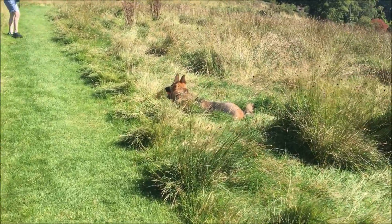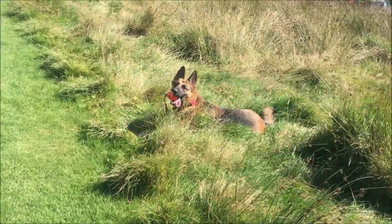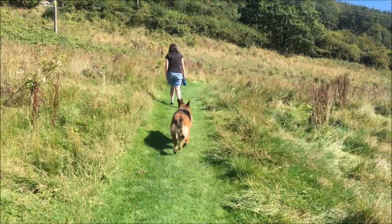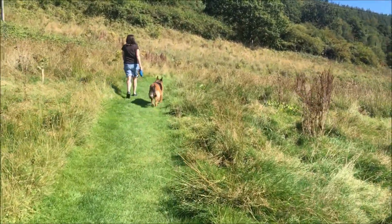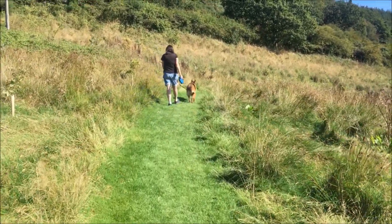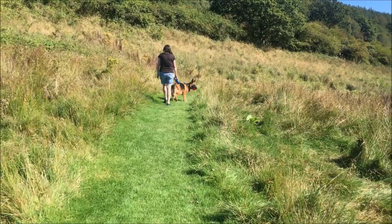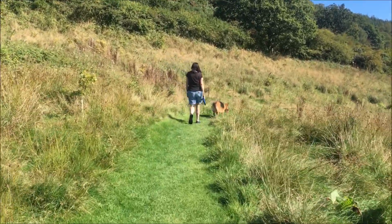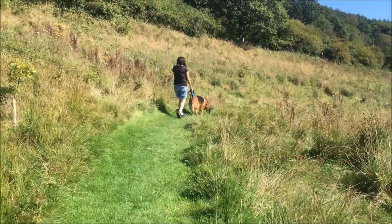There she lays in the undergrowth. Come on Hattie, good girl. Right to the top here. Got to be one of the best sites around for dog facilities and dog walks on site.